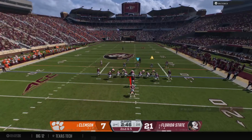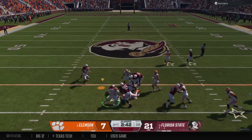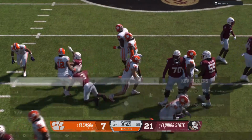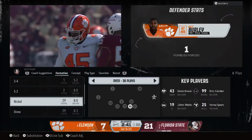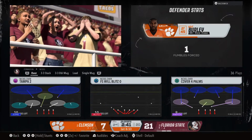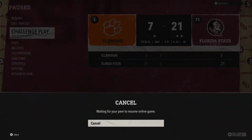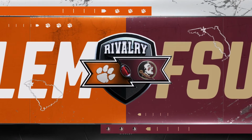2nd down after that run on the previous play. A handoff to the back. And the ball on the ground. And the defense comes up with the football. That is tough for the ball carrier here because not only does he take a big hit, but now you're about to get an earful. Coach on the sideline after that turnover.